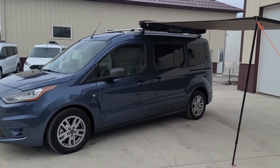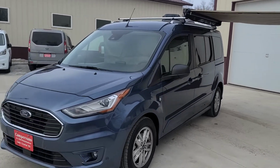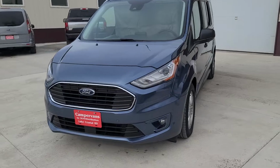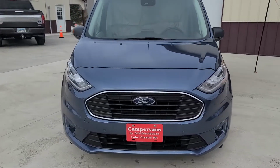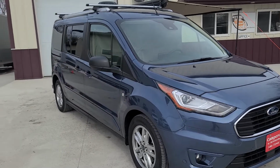Today we have a 2021 blue metallic mini T camper van. This comes with an awning, over-the-air antenna, TV DVD player, max air fan, solar, dual house batteries. The vehicle itself has heated leather seats, navigation.